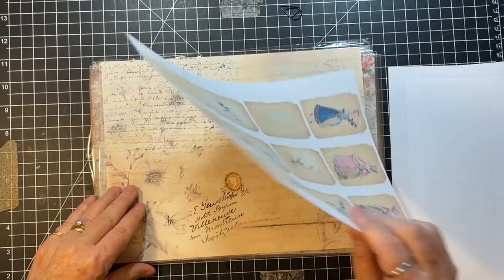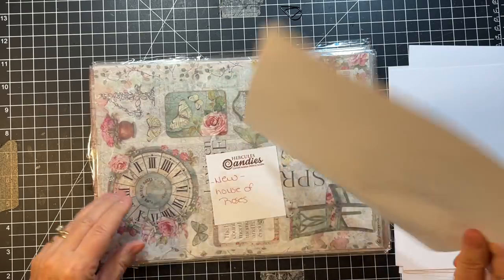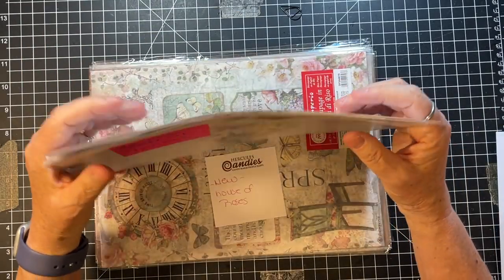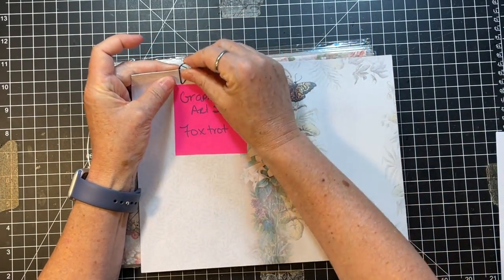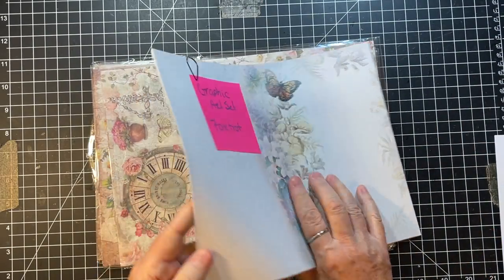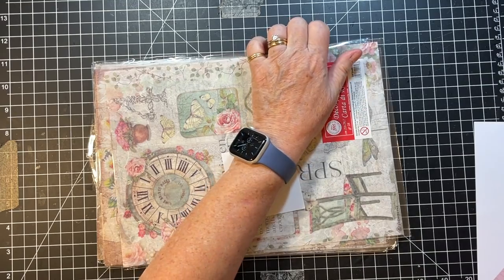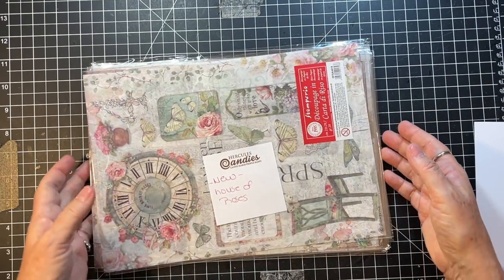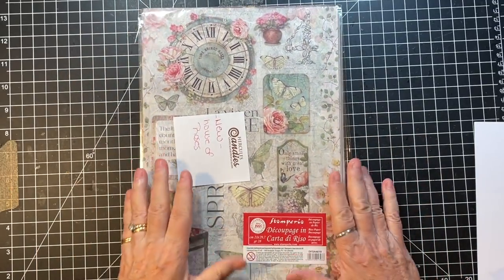Little journal cards and embellishments and things. Ooh, that's pretty. So yeah, that one, Graphic Art Set Foxtrot. Let's just clip these so I don't mess up here. Okay, and then what did Natasha say? She said she wanted to hold it off because UPS lost one of her shipments from Stamperia, which has to be so annoying.